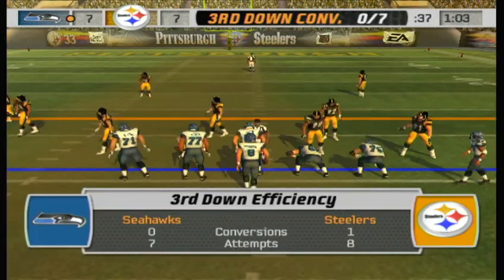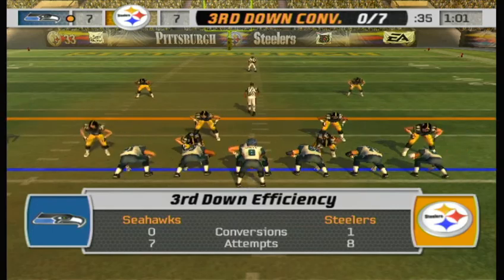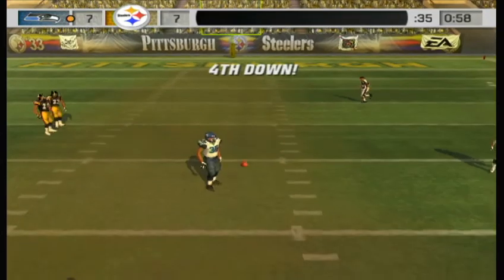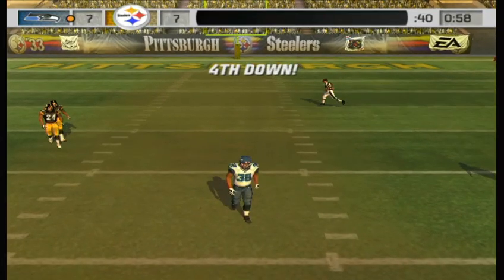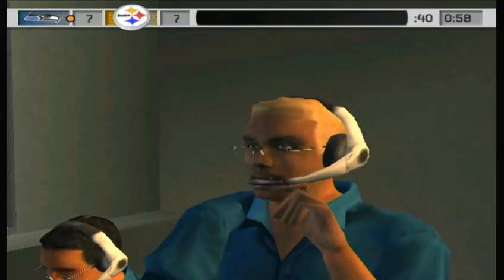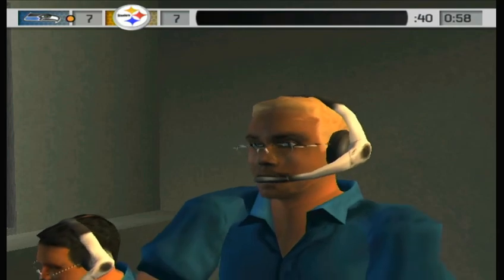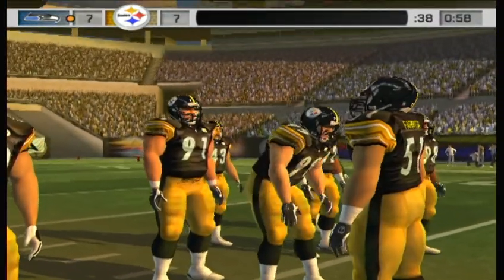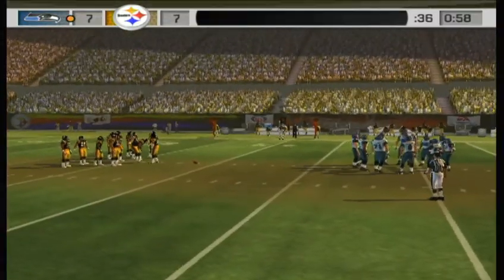And here's what they've been able to do so far on third down. The rush is on. Gets rid of it. The pass falls incomplete. Good call by the defense as they sent the corner on a blitz. He just had too much pressure in his face to see anything, and he threw one out there. Lucky for him, it wasn't picked off.